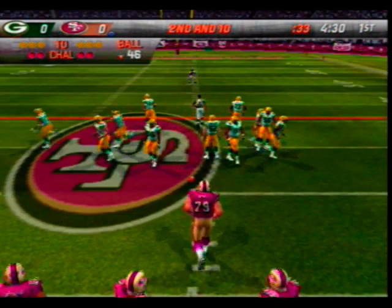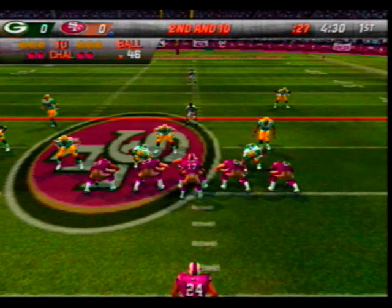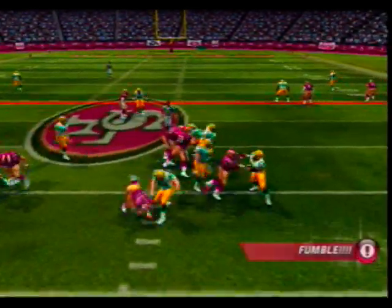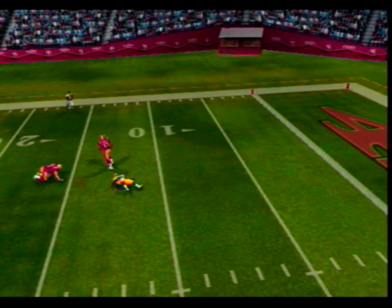Second and 10, ball on the 46-yard line. The Packers come out on a nickel package. They're blitzing with the throw. The Packers pick it up at the 30, the 20. What a great strip.